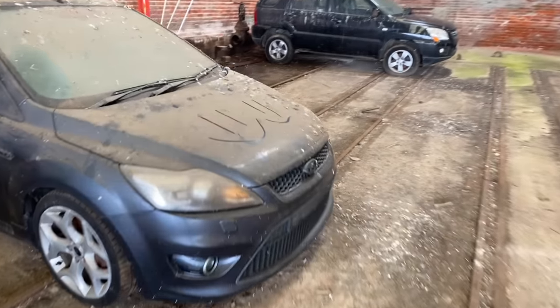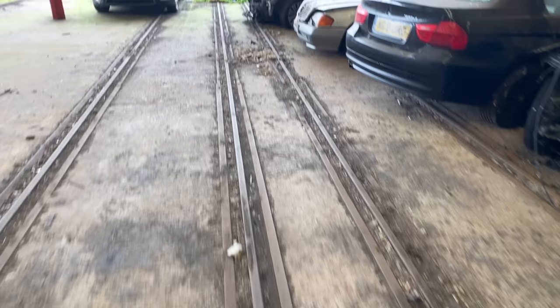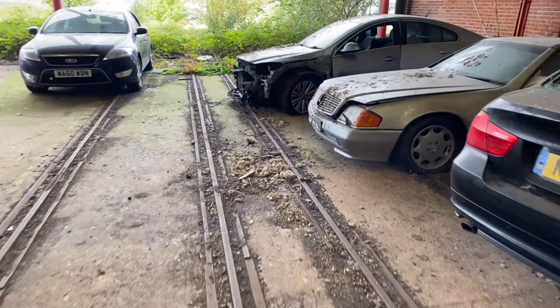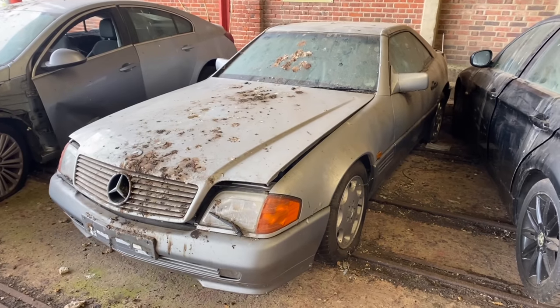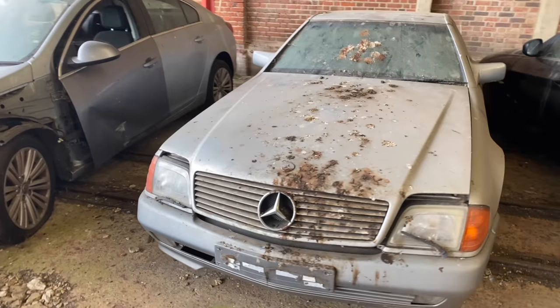Right, let's put the head back where I found it. And we'll carry on. Now, before we look at anything else, I have to come and have a look at this Mercedes. Look at that. What on earth is that doing here?